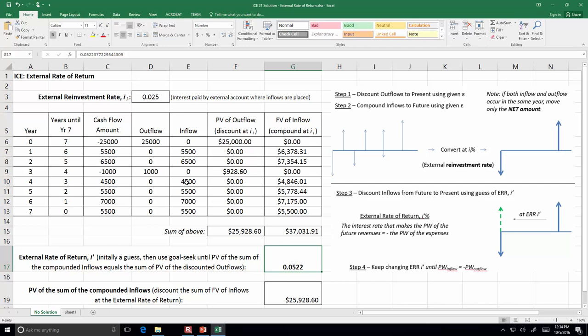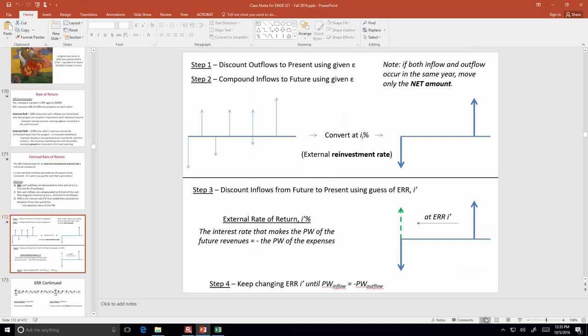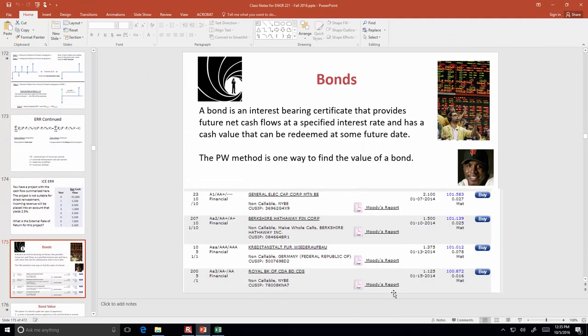Okay, so we need to move on to the next topic for today, which is bonds. If you're still working on this, that's fine. You can continue working. But let's talk about bonds.